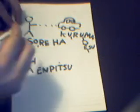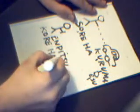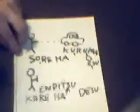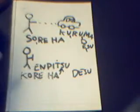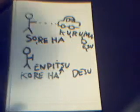Okay, what he would say, of course, would be, kore wa enpitsu desu. This is a pencil. Kore wa enpitsu desu. This is a pencil. Now, let's go ahead and go on to the very difficult part.